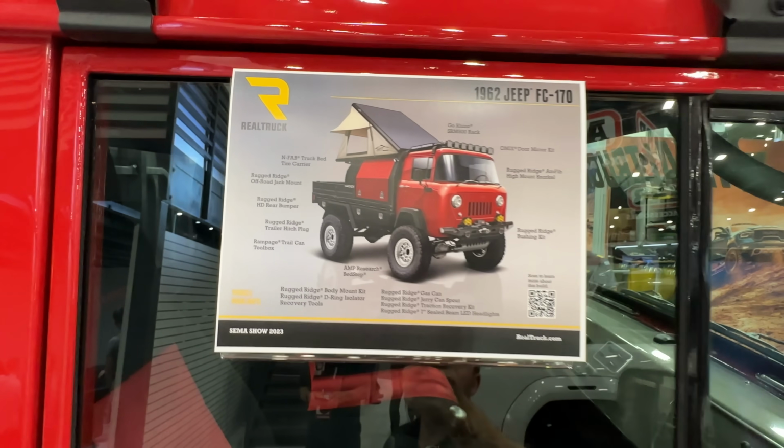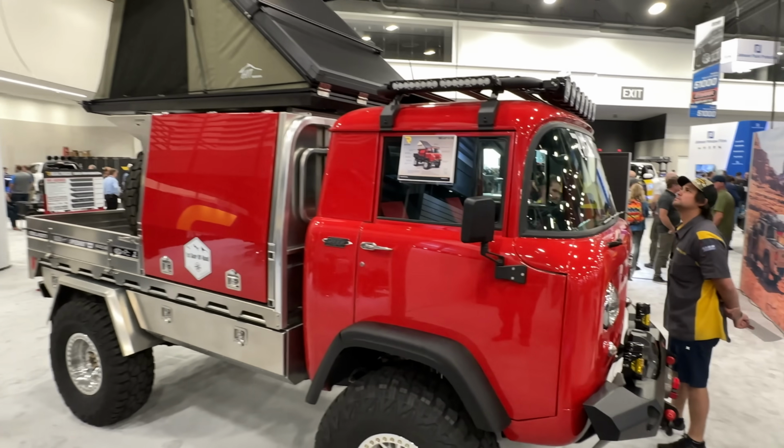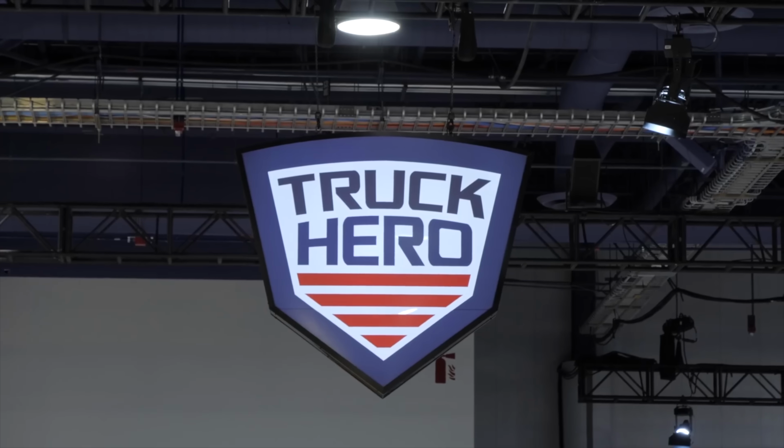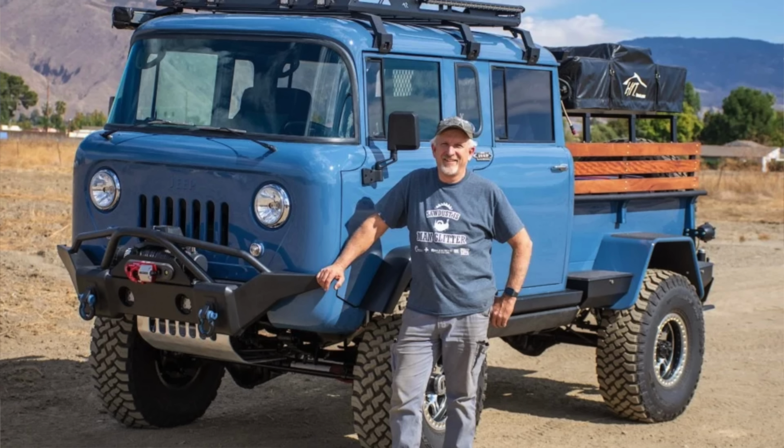But what really caught my eye, what I think is an absolutely beautiful truck, is right here behind me, this 1962 Jeep FC170. I'm a sucker for a forward control. Now, you may remember just a few years ago, there was another FC in the Truck Hero booth, a light blue one that I did a quick little piece on. Well, this one happens to be owned by the same man, Roy Wallace, who happened to bring this one out this year, just rebuilt it.